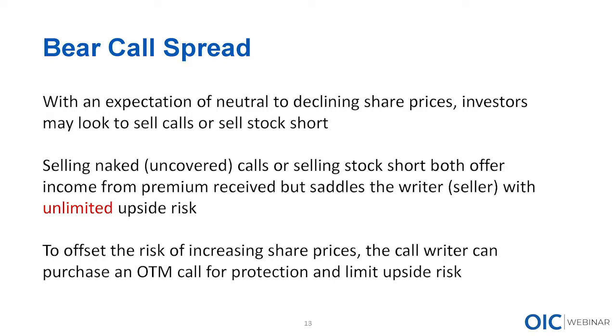And because we're looking for income, an investor may choose to sell stock short, or they may look to simply sell calls against it. The problem with doing either of those, certainly depending on your risk tolerances, or I should say the issue with either one of those, is if we're selling naked calls or we're selling stock short, while they both give us premium to collect up front, it also gives us unlimited upside risk. We've got no protection if the stock goes from 50 to 500, let's say, for example.